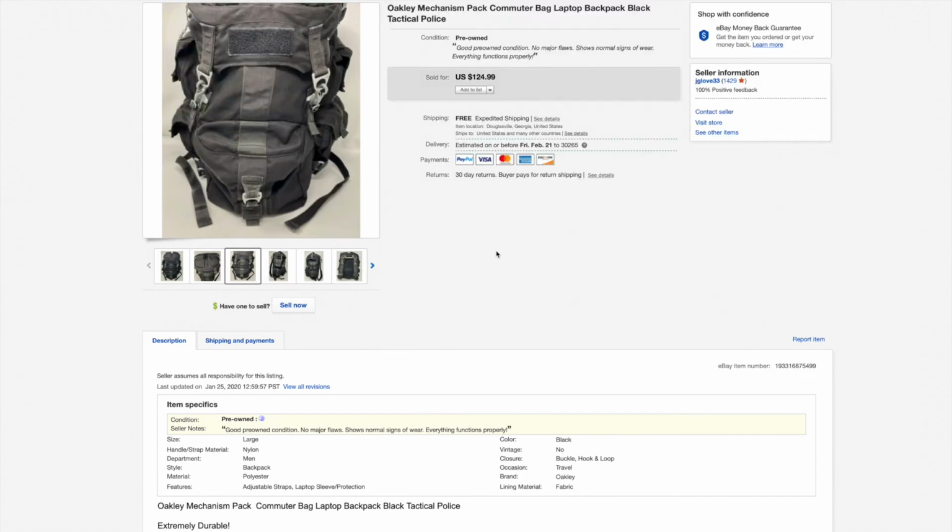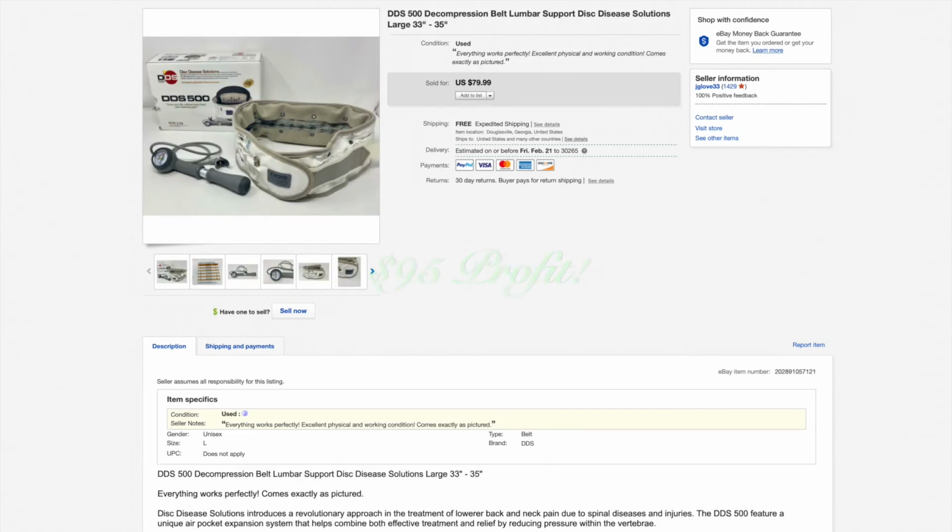So the numbers on this one, sold for $125. I paid around $7 for this at the Goodwill. It only was about $10 to ship. I think it went to North Carolina. So me being in Georgia, it's extremely cheap. It only weighed a few pounds once there was nothing in it. eBay and PayPal got $13. So in the end, I made $95 on this tactical backpack.